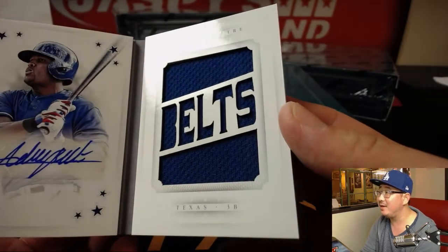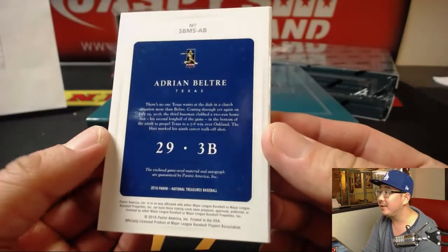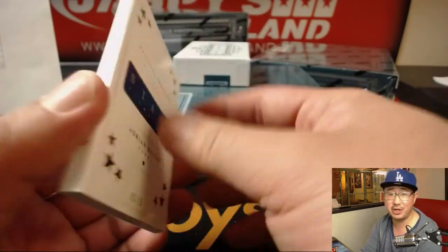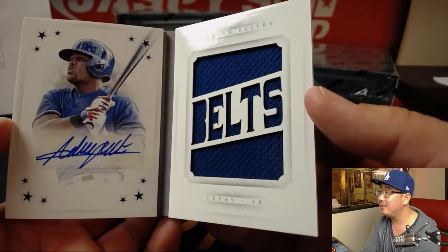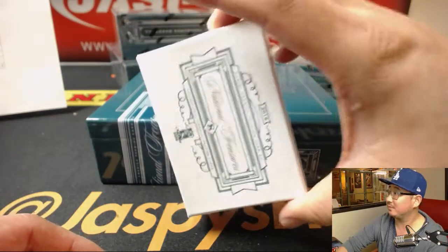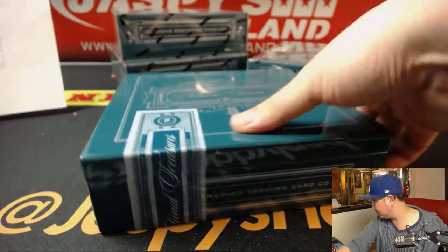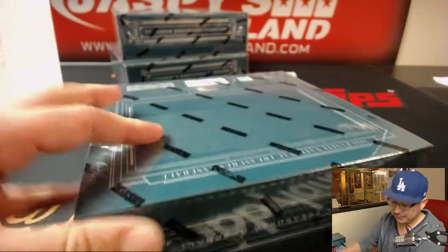On the left side, belts in the window, his jersey inside. Game used material and auto. Out of 15, Rick Hunt. Nice, Rick. Blue team mojo, I guess. I don't see a lot of Adrian Beltre autographs. All right, next box.